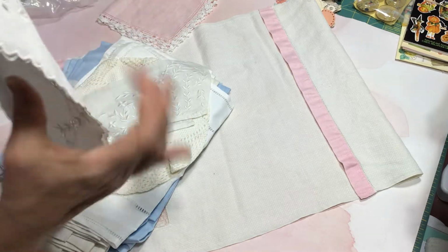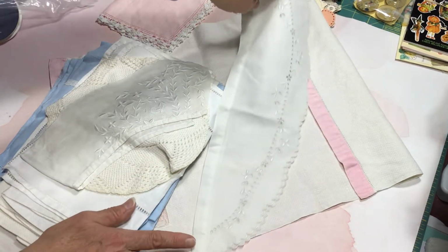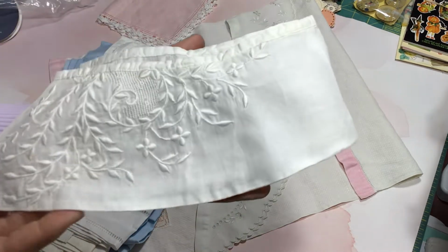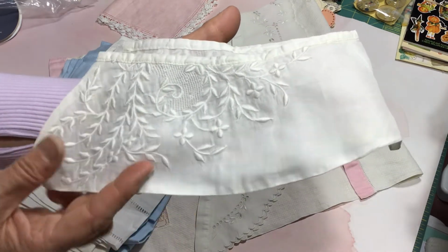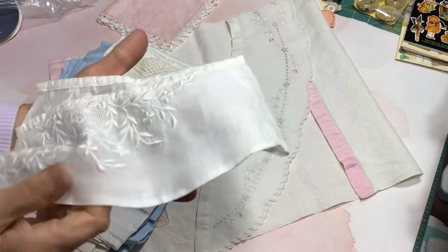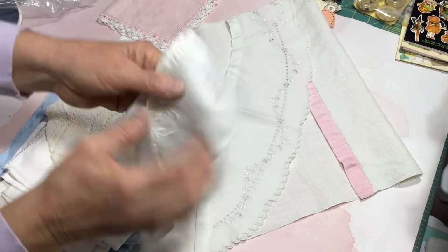So pretty. Very, very fine cotton lawn material. So that's the first item. I know it's a little bit hard to see. It's kind of long, but... And then here's another. Isn't that pretty? Again, lots of pretty white work on there and very, very fine. This one could be silk. I'm not sure. But also very, very pretty.